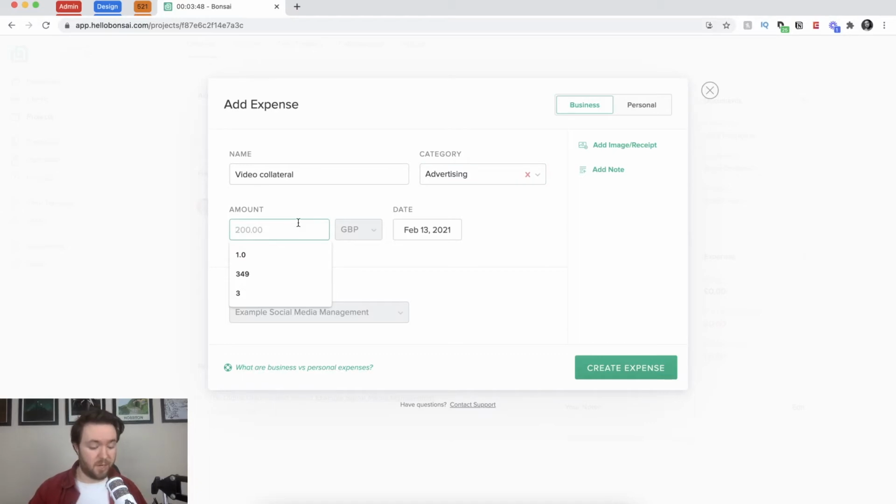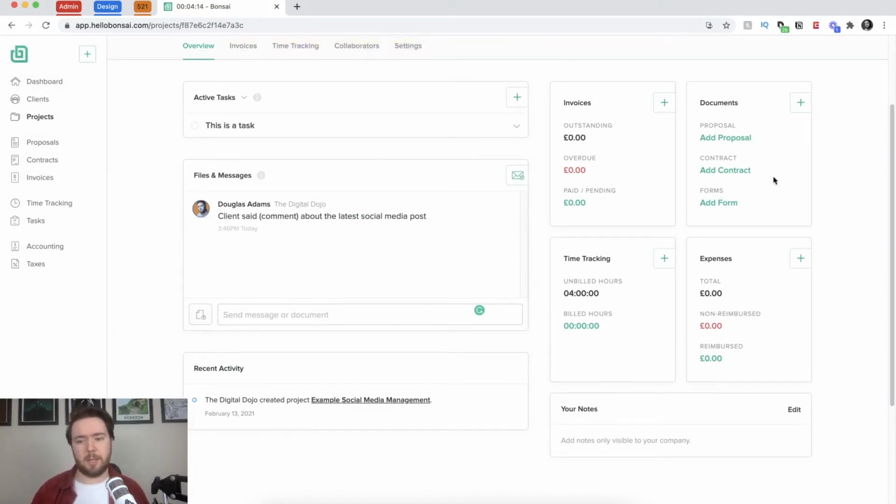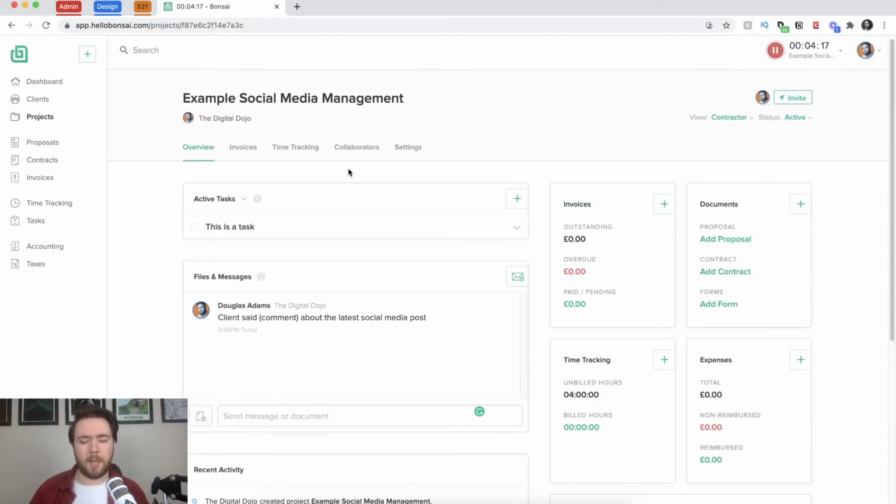Video collateral, and oh, it's an expensive video. It cost me $500, and I did that last week. And do I want to add an image and receipt? I could do. Add a note. This was the carousel video for LinkedIn. There we go. Create expense. And then that will come through as an expense in there, which is very, very cool. Now, let's move away from projects and notice that the timer is still ticking over, which is cool.